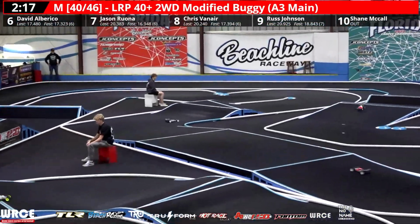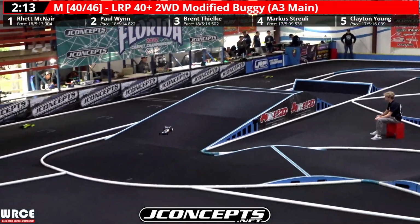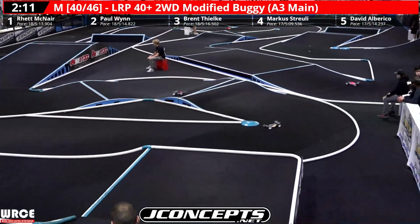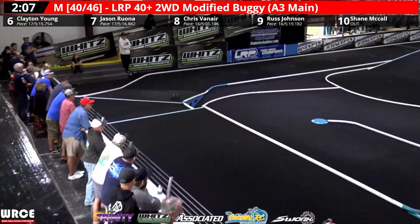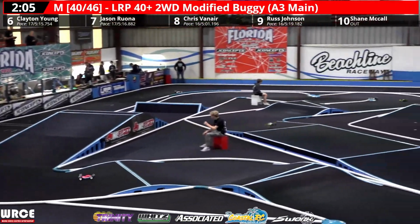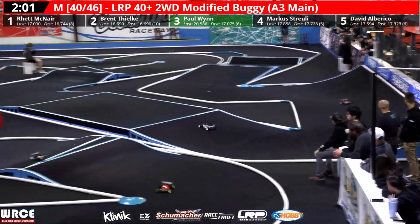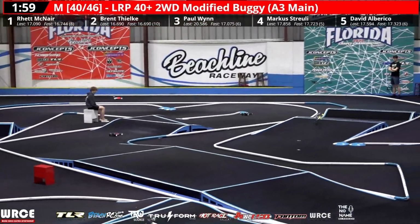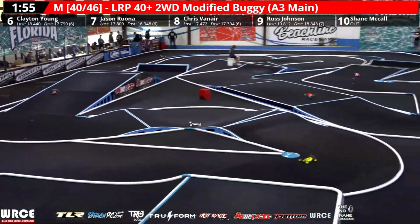Paul Wynn on the wrong side. Oh, Paul nailing the pipe. Lose a position now. Falls down to the number 3, Brent Thielke. Both of them with a win each, Brent and RHETT. RHETT down the front straightaway. RHETT last year took the win here in 40+. Will he do it again? 2 minutes left. That's 3 minutes down, 2 minutes left to go.